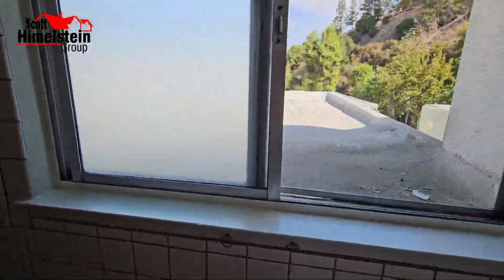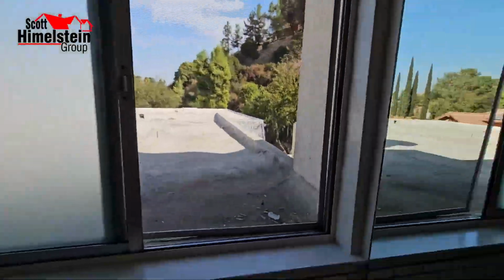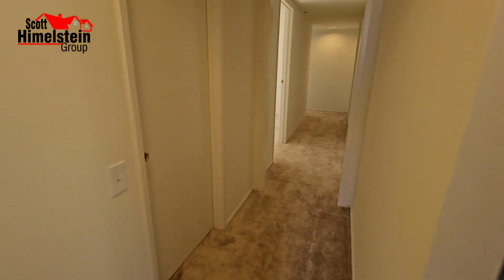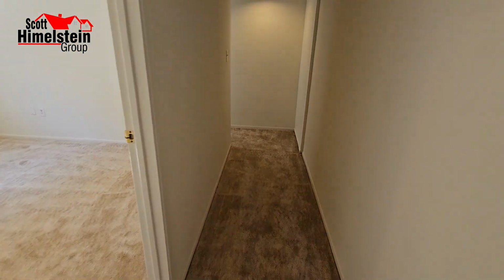All right, one thing I want to show you right here is notice how you have more of a flat roof. In order to replace a flat roof, if that's something you needed to do, for a home this size and 2 stories, depending on what you put on here, you're probably looking at anywhere between $20,000 to $25,000 easily for a brand new roof.